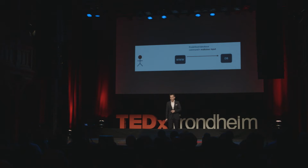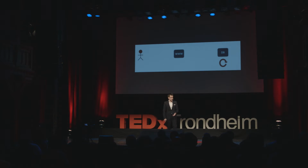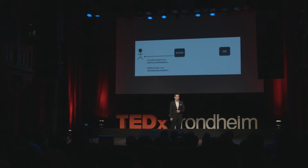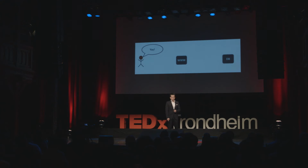So when the command arrives, the site will take its predefined database command, and it will combine it with the input given by the attacker. And that will be forwarded to the database. The database will process it, and then the output will be sent back to the site. In this case, what we get back is usernames and passwords. And finally, the site will forward that to the attacker, and then we have a breach.